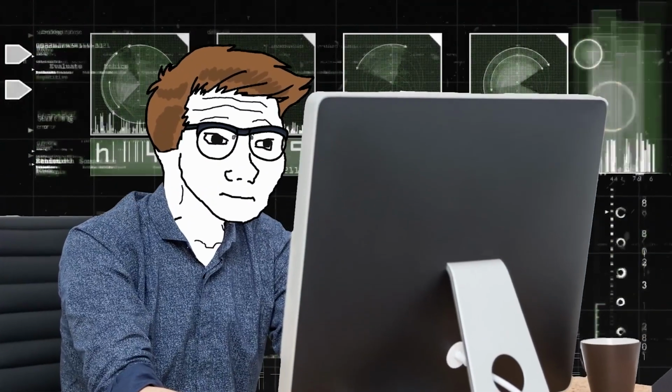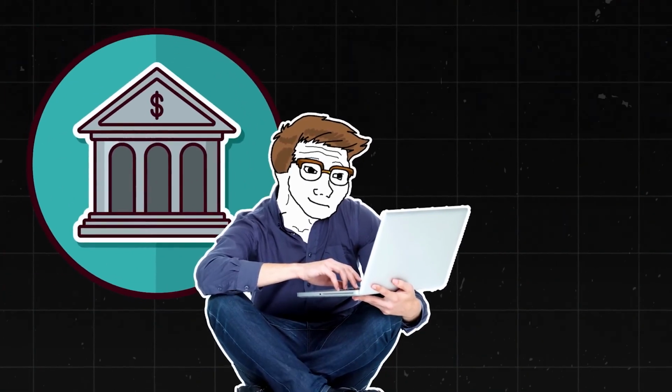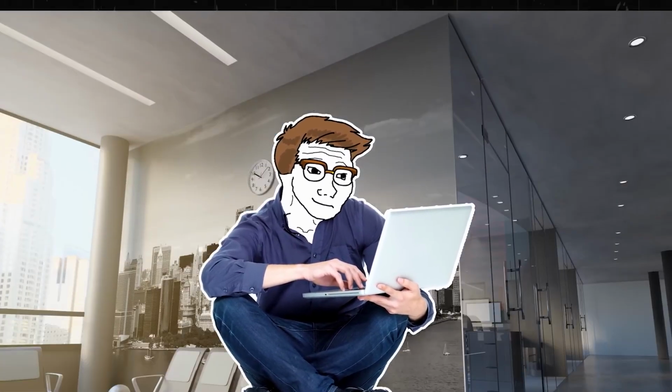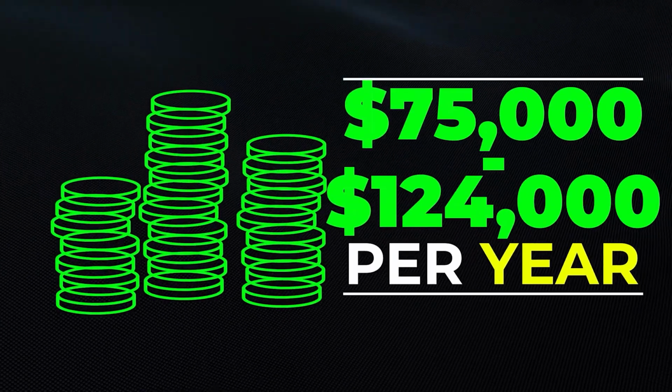Next is going to be a risk research specialist. This is somebody who meticulously analyzes data to identify and assess various risks, and they're typically going to be working for financial institutions, insurance companies, or in corporate settings that require risk evaluation and management. Now, this job is actually pretty well paying, and it also leads to a lot of other really good jobs down the line, and you make about $75,000 to $124,000 a year.